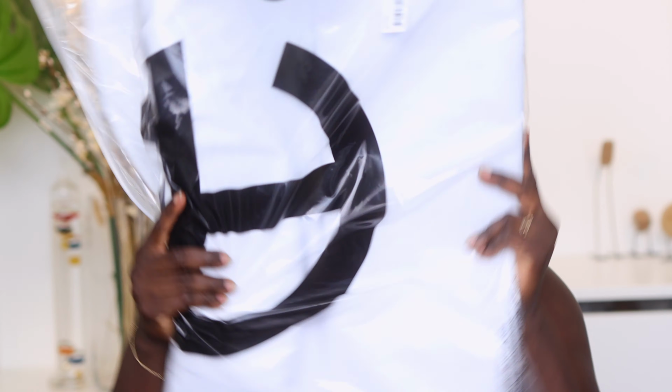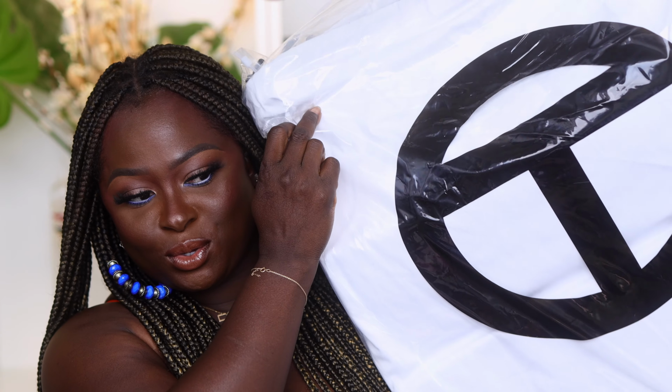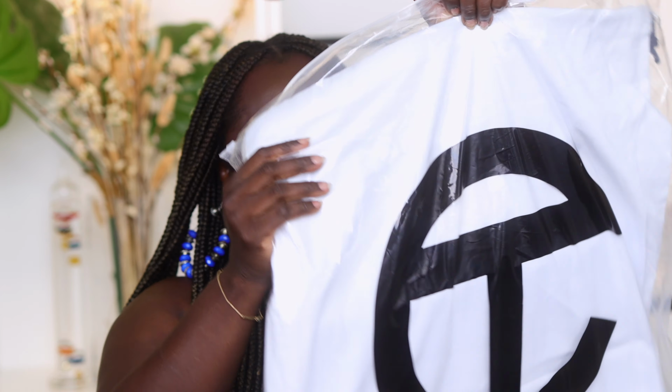This is what the bag looks like. So let's see what it actually looks like. I haven't opened this yet, so I'm very excited to see what it actually is. God damn, it's huge. Oh my god. I secured the bag. Oh, I have a headache. So this is what it looks like. It is huge.